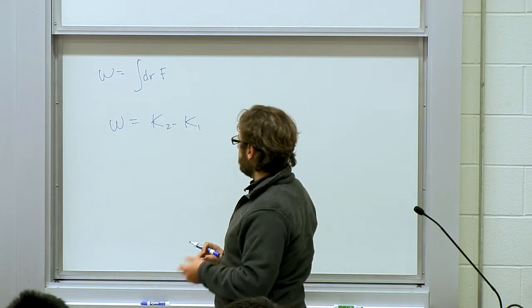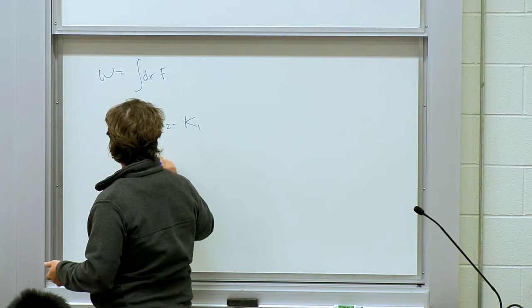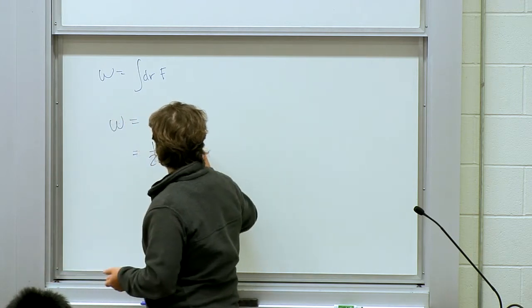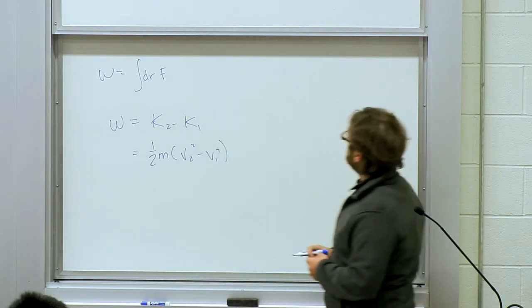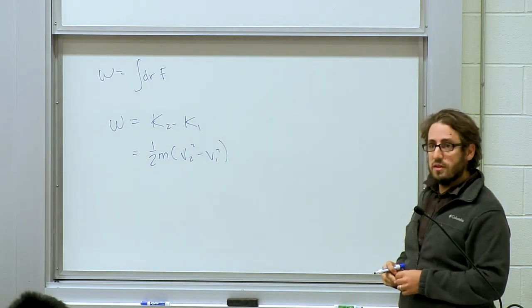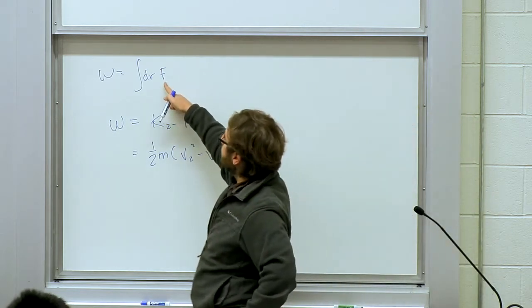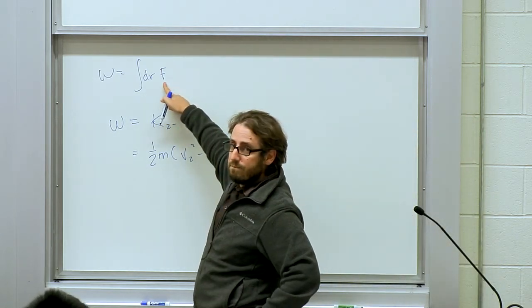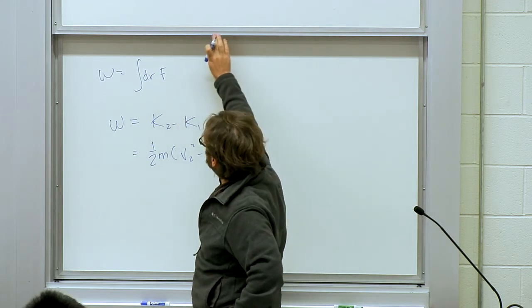So another theorem you don't have to memorize, but it's given a fancy name for some reason. So we could just calculate the difference in the kinetic energy if we know the kinetic energy. How do we calculate the kinetic energy? It's just 1/2 mv squared, right? Which we have. So this is the easiest way to calculate it. Right? What about this one? How do we do this one again? Well, we need to know the force as a function of the radius, right?